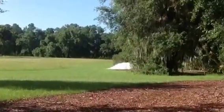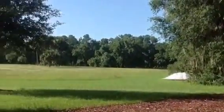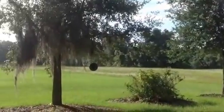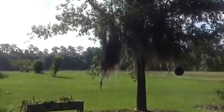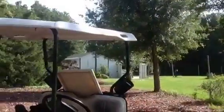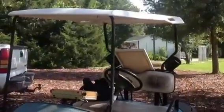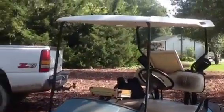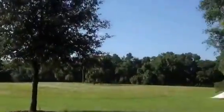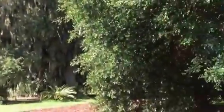I have arrived at lovely Fair Oaks for my weekly residency. As I scan around, I see the beginning of Field 1, my golf cart, and the cottage behind it. This is my world on Sunday.